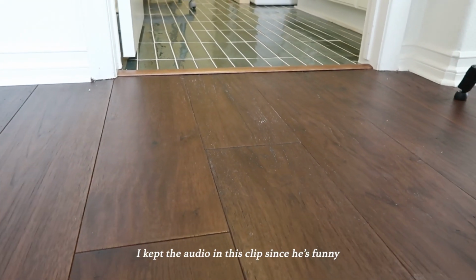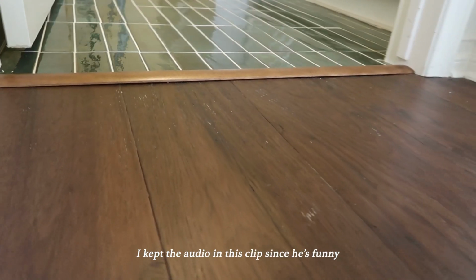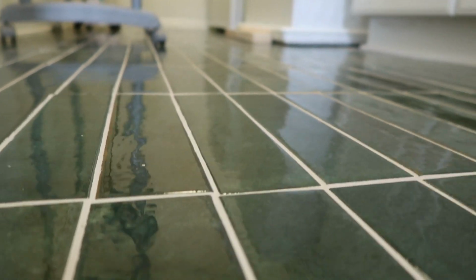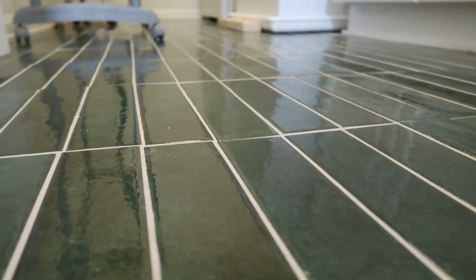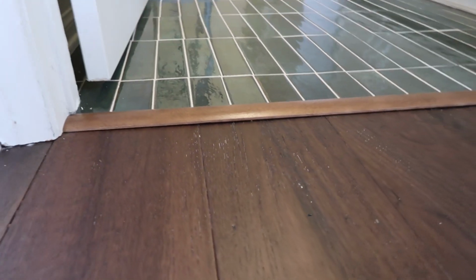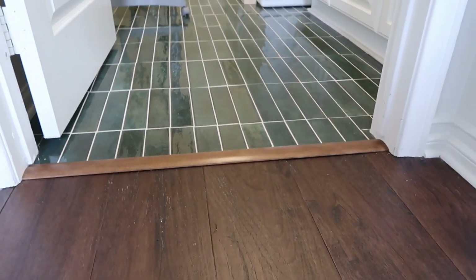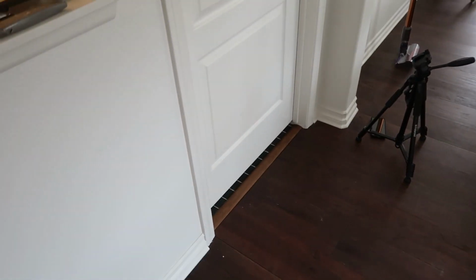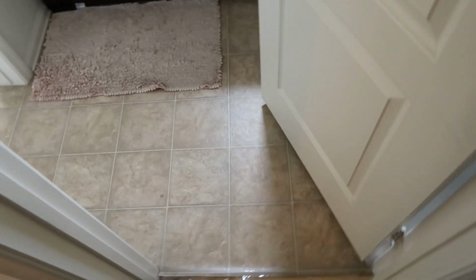Do this super low angle pan. Do it the other way. That's cool. That was so easy. Alright, finished with that room. Now the last thing to do would be the bathroom.